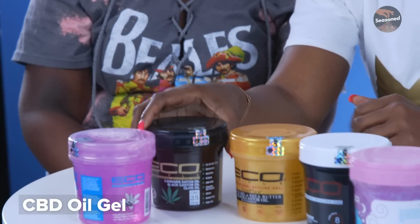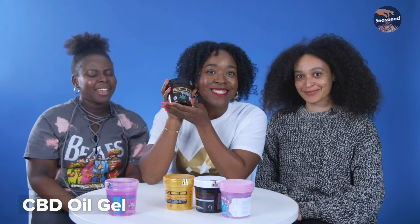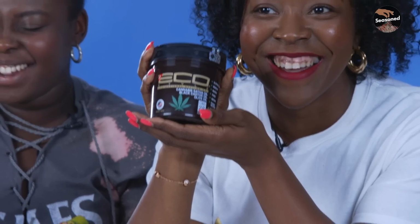Okay, so these are the gels we're gonna be trying out this week. Every day, each of us will try out a different one. The one I'm really looking forward to trying out is this one. Not because it's brown, no. Because it is cannabis. She's selling it to me. I don't know about you.